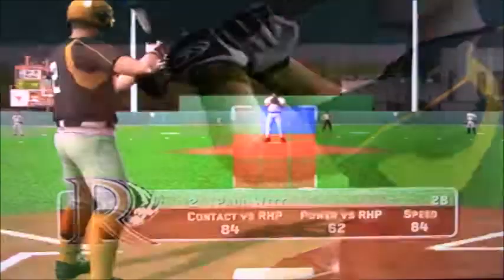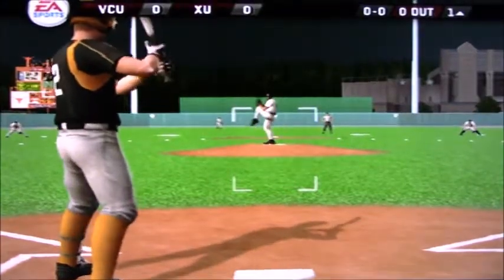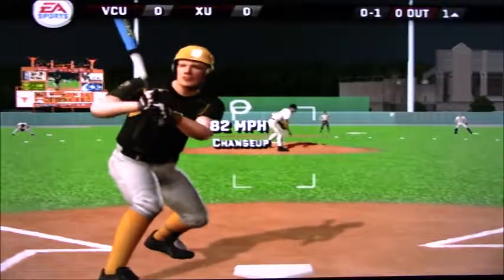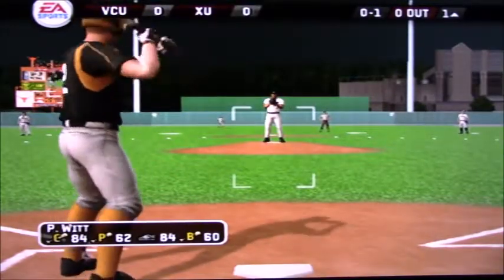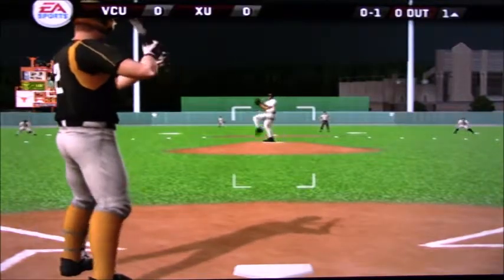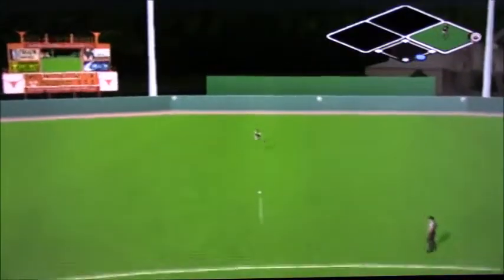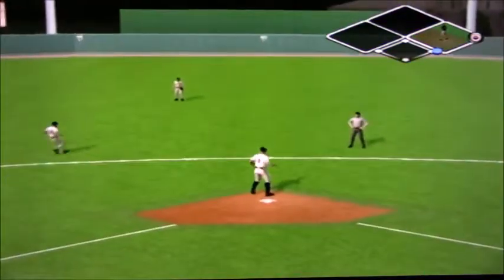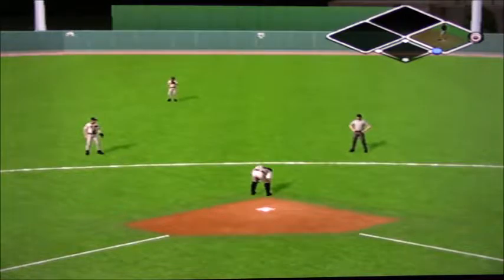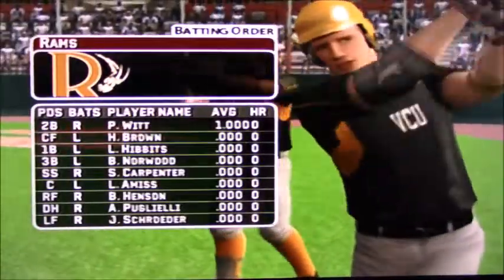Here, Paul Witt leading off for us. And we're now underway. And the batter takes a strike to start this one. Ground ball up the middle. Gets through, and the batter has a single. He's on with a single. Number 14 is at the hot corner. He'll be batting cleanup.